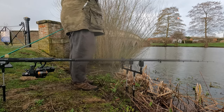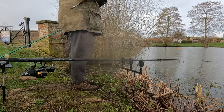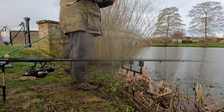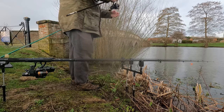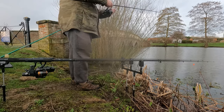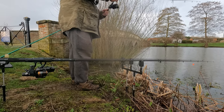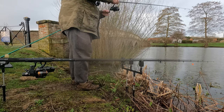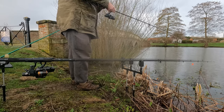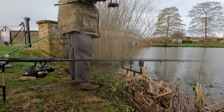I think it is slightly deeper yet, not a lot. I was just winding in and a fish grabbed it just down here, so that's going out there. Unbelievable. So I suppose that was like a wobble bait. It's sat in the edge.